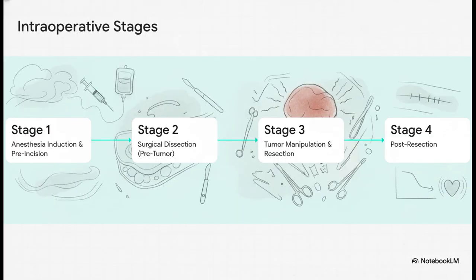Thinking about the case in these 4 stages, induction, dissection before they get to the tumor, the actual tumor manipulation, and then post-resection is our key to staying ahead of the curve. It allows us to anticipate what's coming next and proactively manage those wild hemodynamic swings. Each stage presents a very predictable set of risks, and each demands its own specific management strategy.